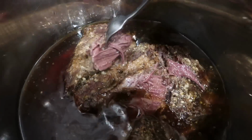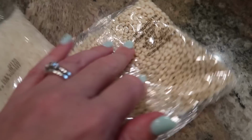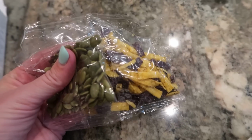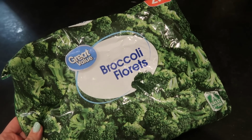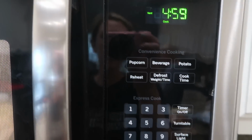But to go along with that, I didn't really have enough of any one starch, but I had some little packages of things from my Green Chef boxes like couscous and rice and just a couple of other little items, a few ears of corn, and I had some lettuce for salads. So what I did was just prepare each little thing and then everybody could make the plate that they wanted.